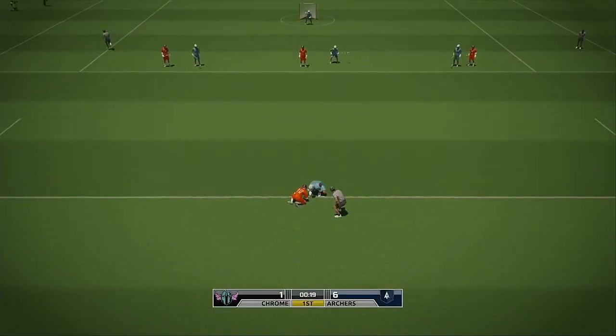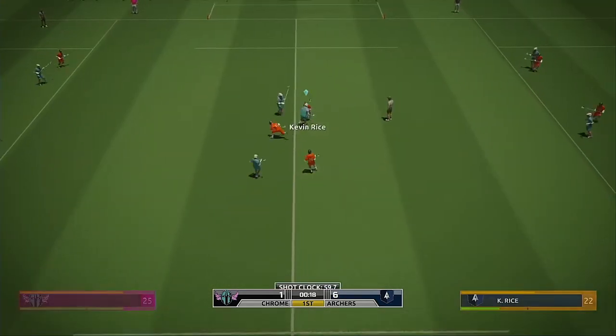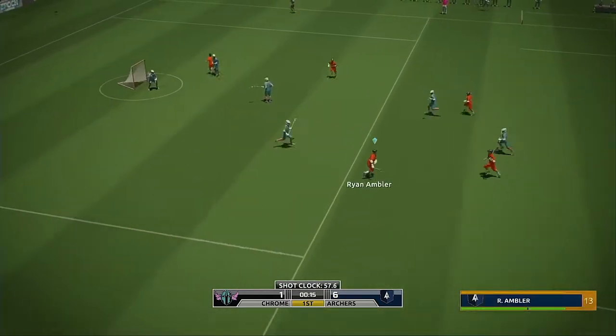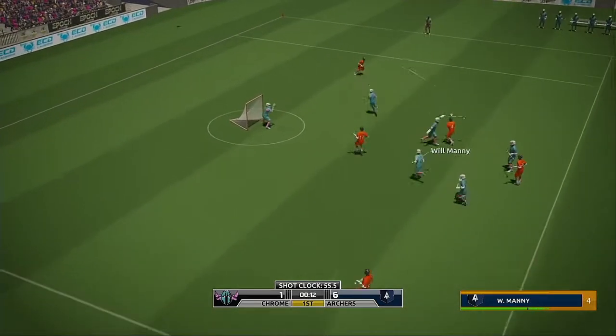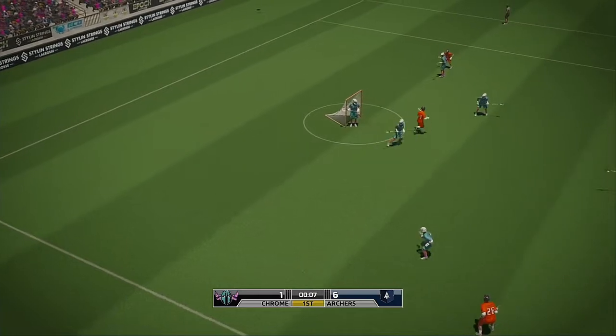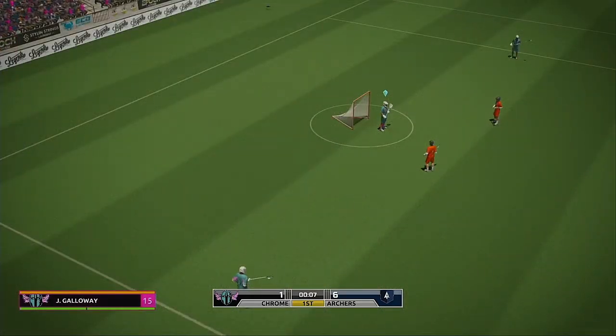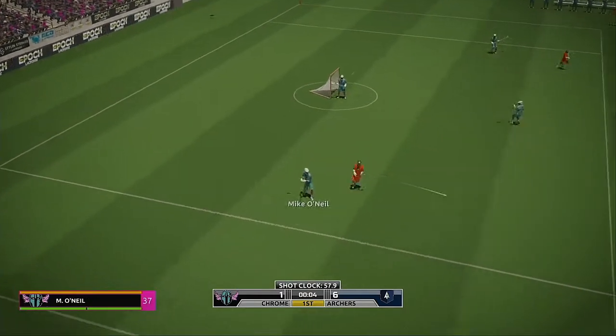Face-offs are enormous in lacrosse. Let's see who comes away with it. Kelly clinches it, and the home team goes straight on attack. Ryan, overstepping, not doing his team any favors there. The away team to take possession now.